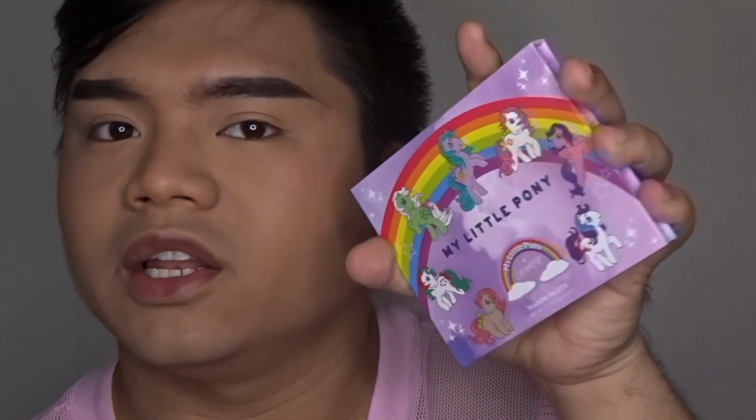Alright, now we're gonna do the eyes, and for this box I got the My Little Pony palette, and this one retails for $16. This is what the palette looks like. Isn't it so cute? I grew up watching My Little Pony, so this one is really perfect. I haven't had any colors like this, and I already did my face because I wanted to save some more time. So I'll zoom you guys in and we should get started with the eyes.